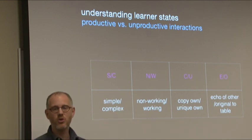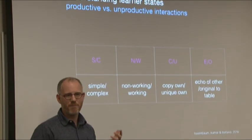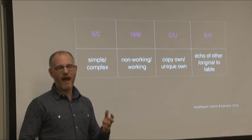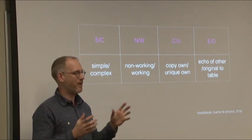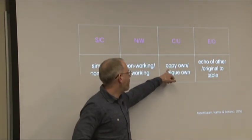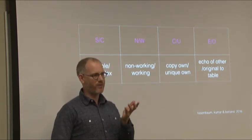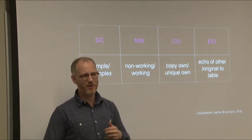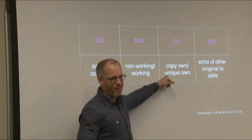So we want to know, did you go to a more complex configuration, right? Did it work or not, right? Did it have the right ratios of batteries, resistors, LEDs, right? You could have a 10-block circuit. It's complex, but it's not working at all, right? Was it a copy of one you'd done before or a unique one? Was that the first time you had built that circuit? So that one girl who did 30 of the same circuit? Well, you know, it was a simple, working copy, right?